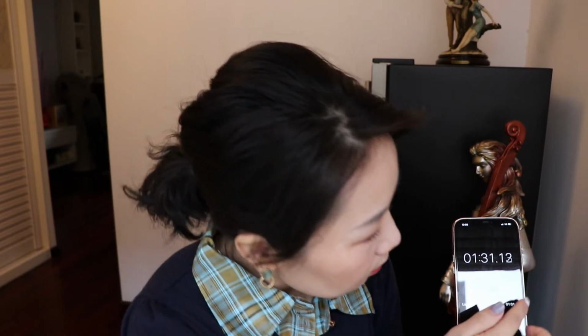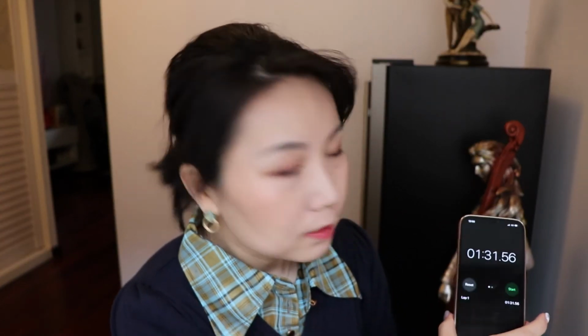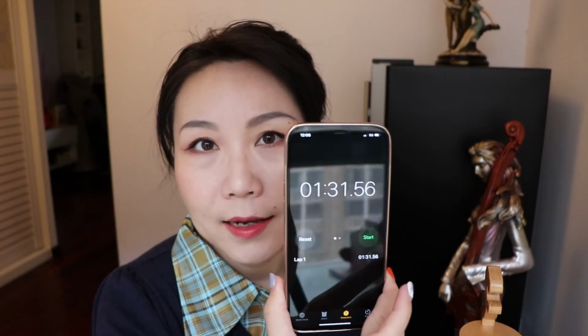Okay, then if you like your makeup to last longer, you always use a setting spray. Right, I am done. I just need 1.5 minutes more to finish this.